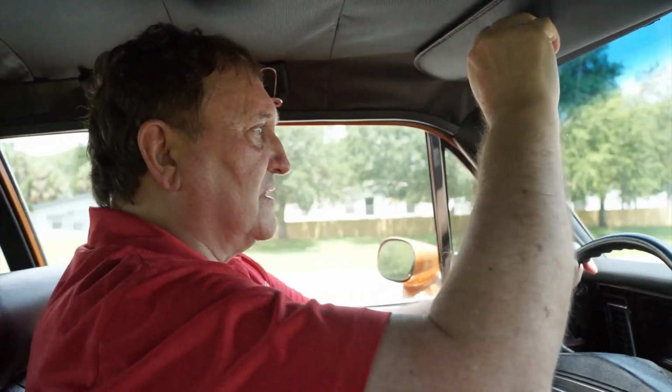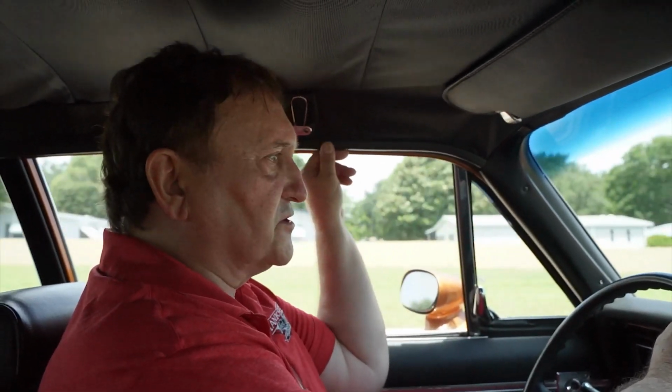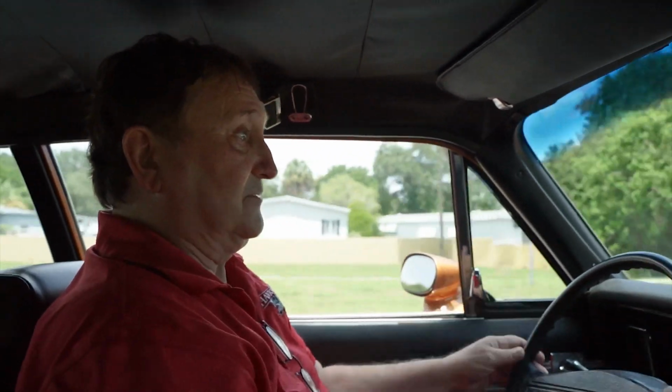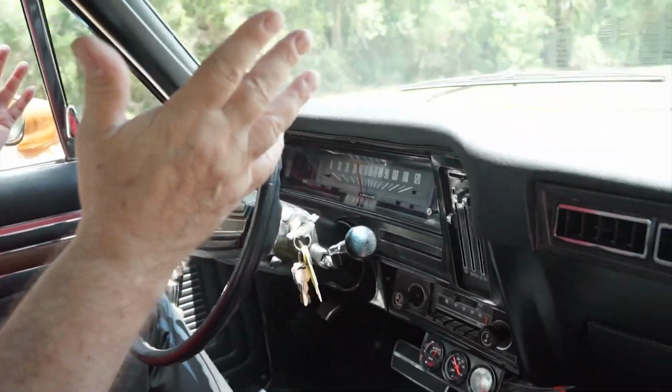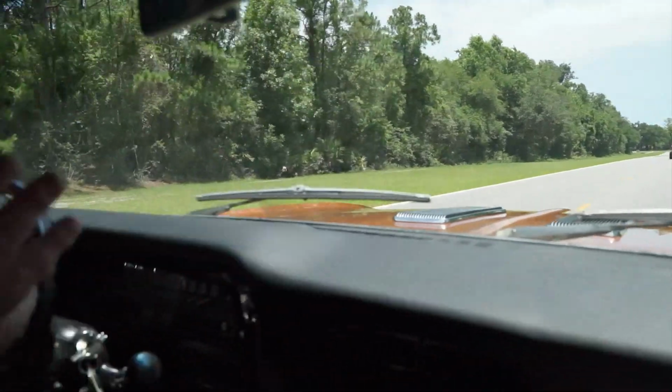The sun visors are absolutely in great condition. They're not deteriorated at all. Your soft trim around the windows, the doors themselves, everything is as nice and fresh as you'd hope to find. And look at this. I mean, it just goes down the road by itself. You can eat a sandwich while you're talking and not have to worry about driving it as long as the road's straight. Look at this. It's amazing. This is a great car.